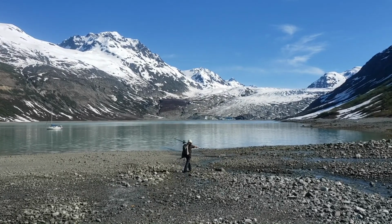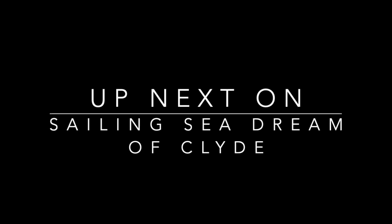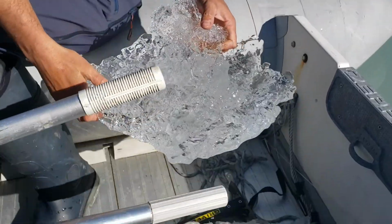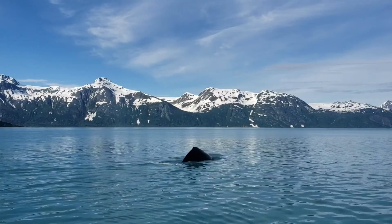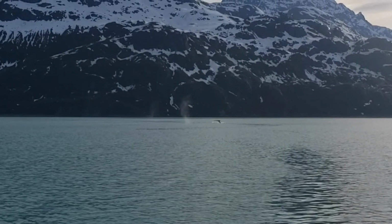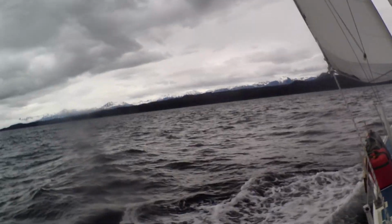Coming up next time on Sailing Cedar McLeod, we return from skiing, and before we head out of Reid Inlet, we go grab some ice for the cooler, and then start moseying out of Reid Inlet. On the way out of the inlet, we have a ridiculous encounter with some humpback whales that apparently don't know the rules of how far we're supposed to stay from them. After that, we get some really wonderful sailing as we continue out of Glacier Bay towards Juneau.